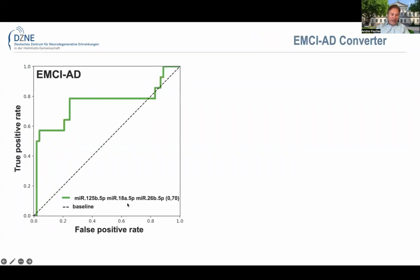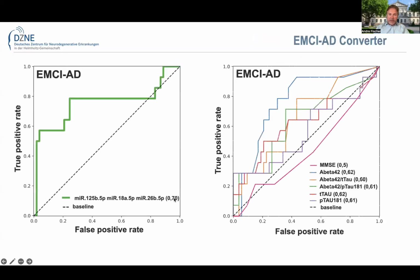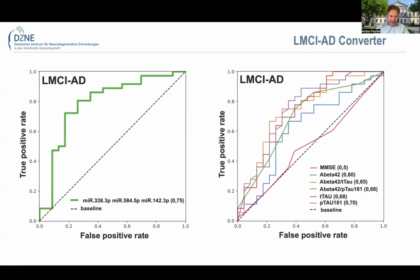And there we find another microRNA signature that could help us to predict if somebody would convert with an AUC of 0.7. And this is better than the CSF biomarkers, at least in the group of patients that we have analyzed here. For the late MCI, it looks even better.